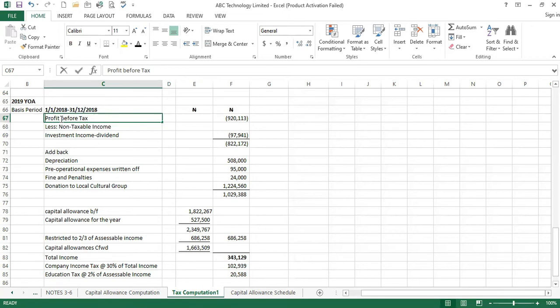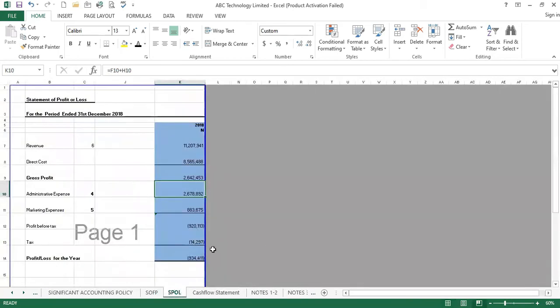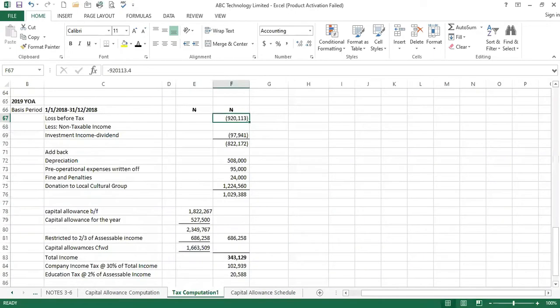Now here there's a loss before tax. You can put profit or loss before tax. So if you look at the loss before tax, you go to the income statement, look at the loss before tax. The loss here is 920,113. It's in brackets. So even though they call it profit, it's a loss. That's the loss there. So that's what will come to your tax computation first.